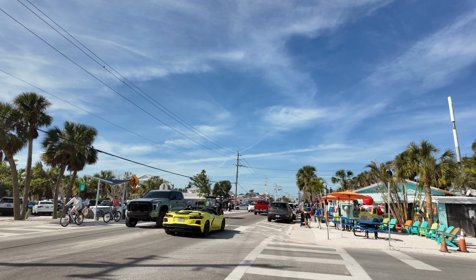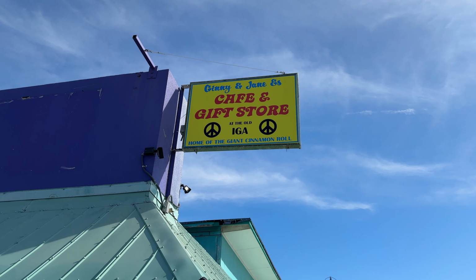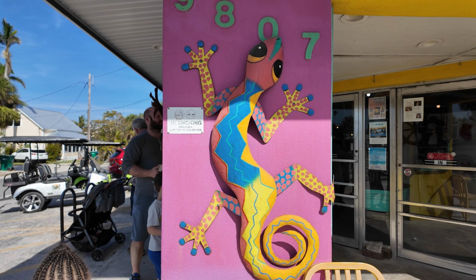All right, so we're exploring a yet unexplored part of the island, at least for us. And there's a couple shops right here along Gulf Drive. I can't tell you whether or not they're technically in Holmes Beach or in Anna Maria, but let's go see what we can see.